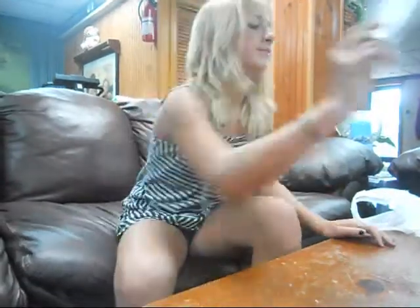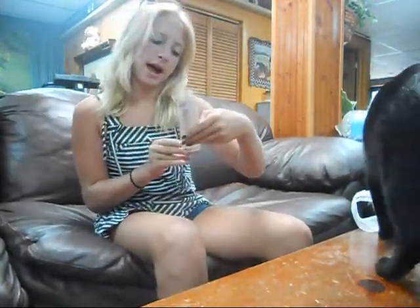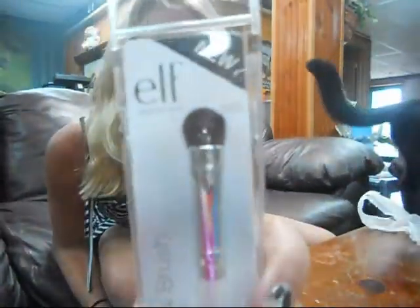So I went to another store, and this is also a dollar one. Then I went to another store and got another Elf brush, which is $1. It's just the eye shadow brush, with a curved tip at the top.